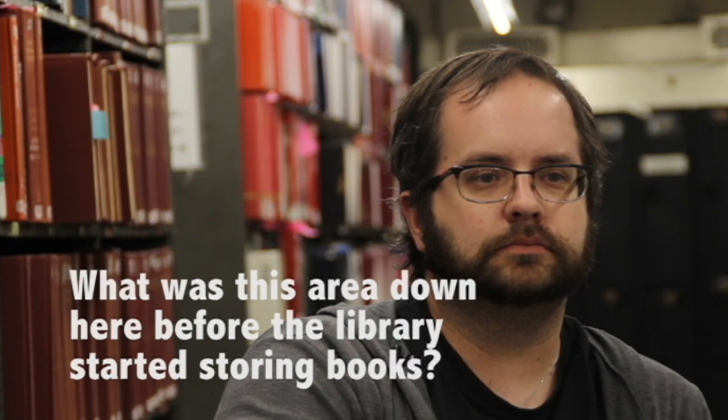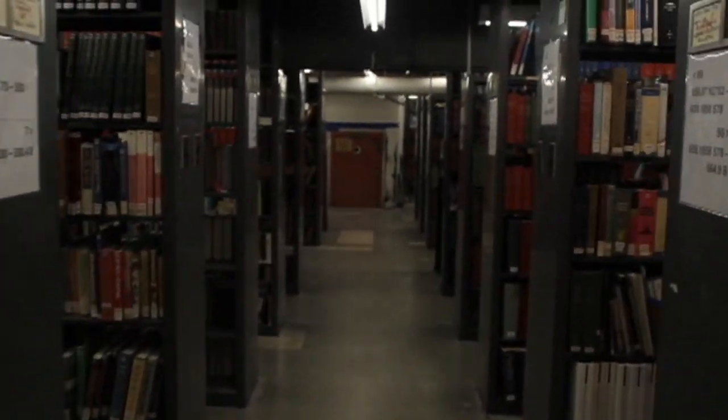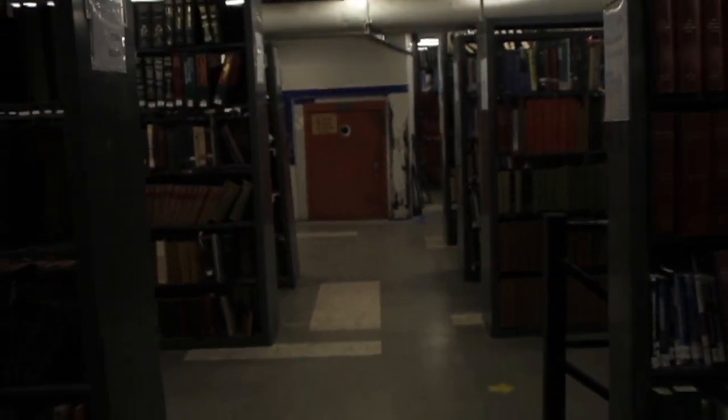What was this area down here before the whole library started storing books? Well, to my knowledge, this has always been book storage. It's very common for big libraries to have underground book storage that's not accessible to the public, mostly for space, like we discussed. This space has been used for other purposes. We're in Deck 4 right now, and parts of Deck 4 have been used for library operations. So holds and circulation staff used to work down here. This was a great place for them to pull books and to stay somewhere central to all the different divisions that they could do their work.